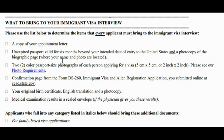Okay guys, let's talk about what documents to bring to your immigrant visa interview. As you can see here, we have a list of documents you're going to bring to your immigrant visa interview appointment. The first one we're going to talk about is a copy of your appointment letter. Once NVC is able to schedule an interview appointment for you, they will send you a letter. It can be by email, but make sure you print it out and take it to your visa interview.